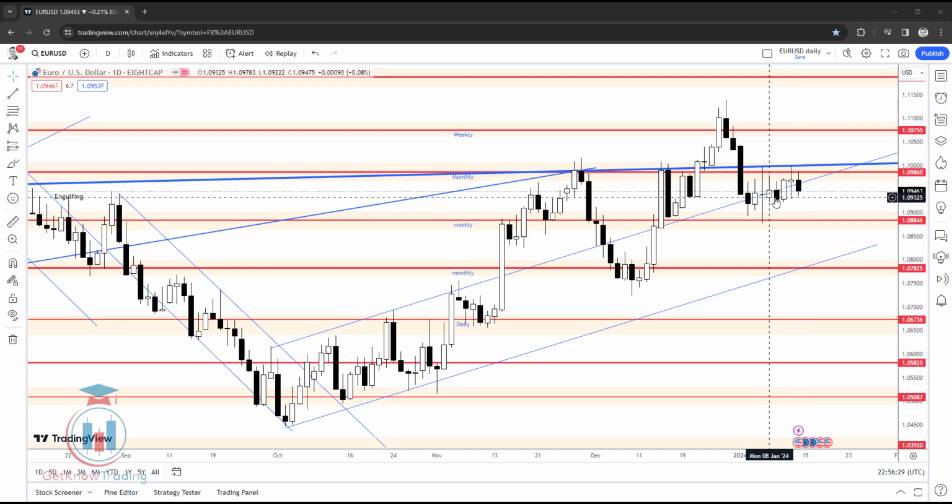any movements. What we can see is that on Thursday the price tried to make a breakout to the upside, touching also above the 1.1 resistance level and also this monthly resistance trend line, and then the price returned back down on Friday, which also suggests that the price could not find any strength from the selling side and also from the buying side.